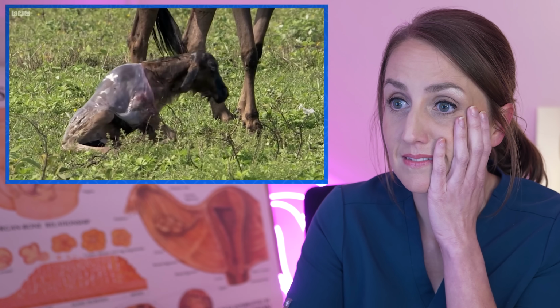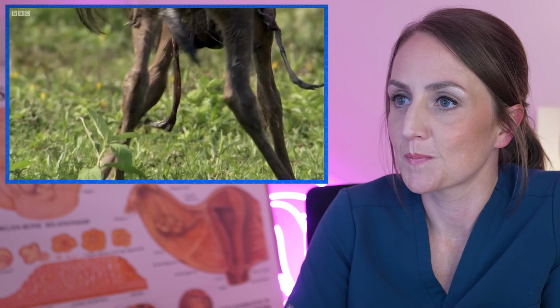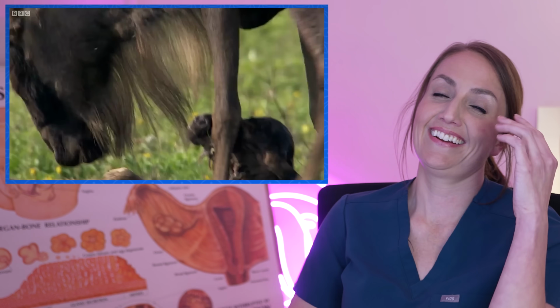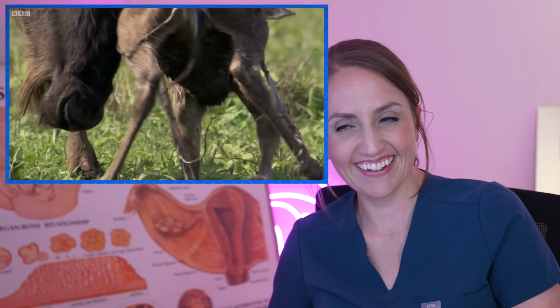Some calves are on their feet in just 2 minutes. I told you, that's what I said in the intro. They just come out and they're like, hi, I'm here, I know how to walk. I was practicing in there. Others take a little longer. Why is it so cute when it does that? That was so cute. Oh my gosh.